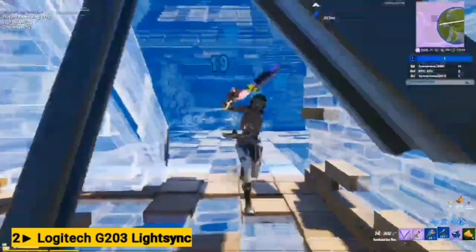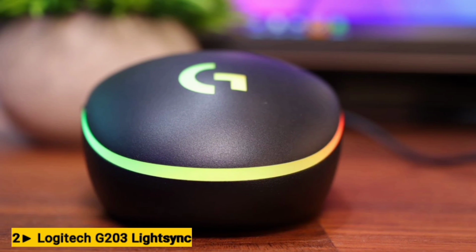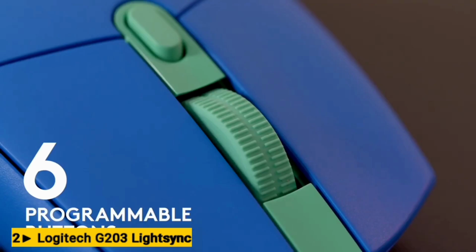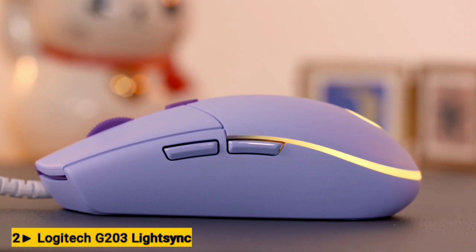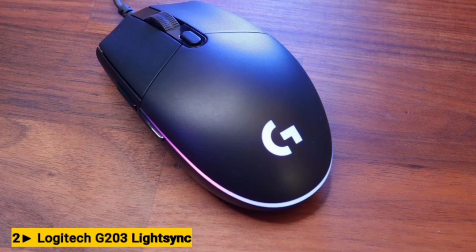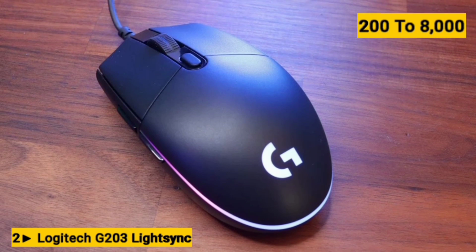We did still find that chassis to be a little too small for larger hands in our own testing, though thanks to the 85 grams weight we were able to get along with both a claw and fingertip grip through multiple rounds of Apex Legends. Beneath the shell, you're treated to a satisfying but quick click, thanks to responsive switches to go with 6 programmable buttons. These are supported by an optical sensor that provides a DPI ranging from 200 to 8000.